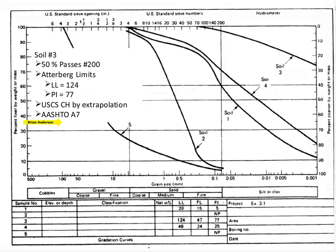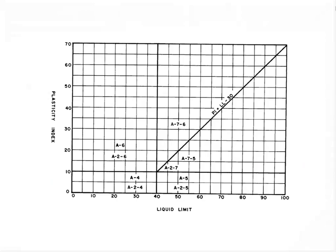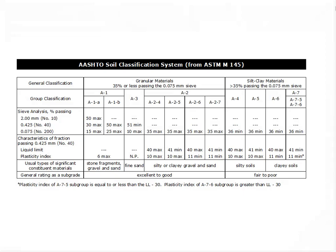I'll go to the AASHTO system with those Atterberg limits of 124 and 77. Back to the AASHTO for just a second. If I look at going across the bottom, looking at Atterberg limits, I need to look at the liquid limit of 124. I have a 41 min and 10 max for the A2. It doesn't work. 41 min and 10 min for the A2-7, but I have 35% max passes the number 200, so I don't fit in the A2 categories.